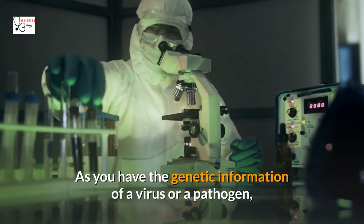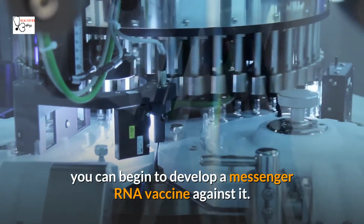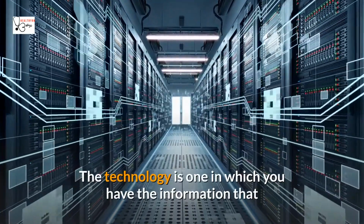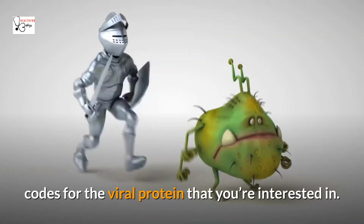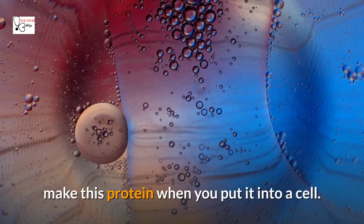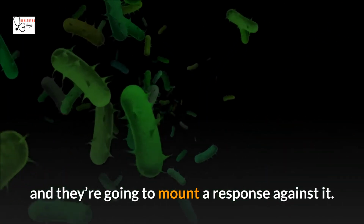As you have the genetic information of a virus or a pathogen, you can begin to develop a messenger RNA vaccine against it. There's no infectious material being injected into an individual. The technology is one in which you have the information that codes for the viral protein that you're interested in. This technology basically has the genetic information that will make this protein when you put it into a cell. Cells are going to recognize it as foreign, and they're going to mount a response against it.